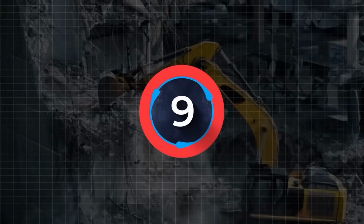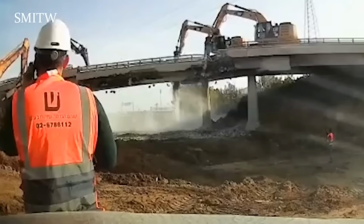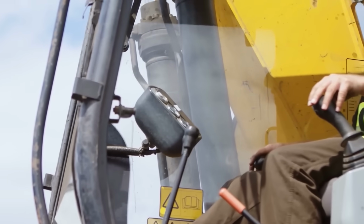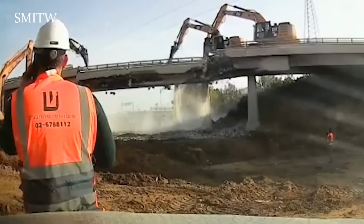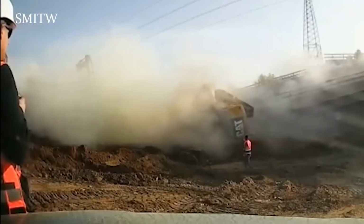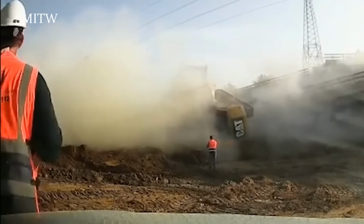Number 9. And here is how not to demolish an old bridge. This clip from Israel showed so many wrong things during the leveling of a bridge. It was a blunder from the beginning. The two heavy cranes were definitely weakening the bridge, and when the center gave way, everything came crashing down. But thanks to the advanced safety measures taken during the engineering of the cranes, none of the operators were injured.